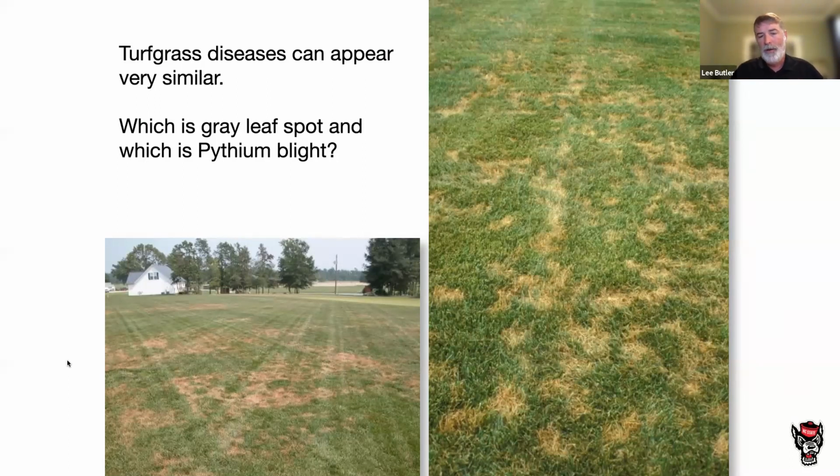For the most part, you're going to learn that a lot of our diseases are some form of a circle, right? They do spread in a radial fashion, but that's not always the case. Certain diseases produce a lot of spores. Spores to a fungus are like seeds to a plant. It's a way to disseminate and spread.